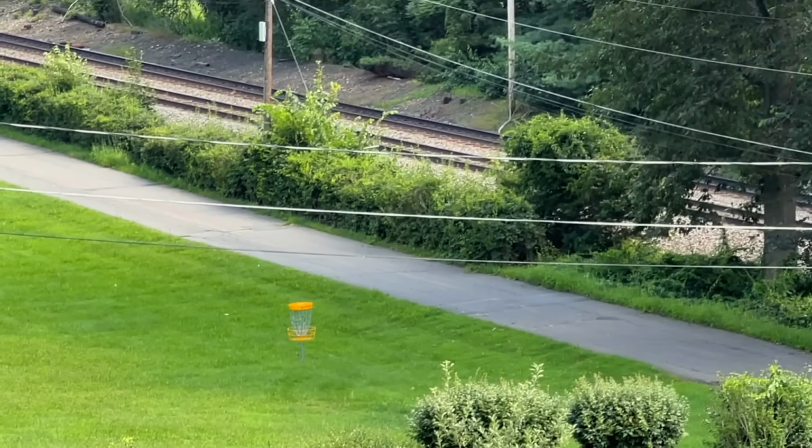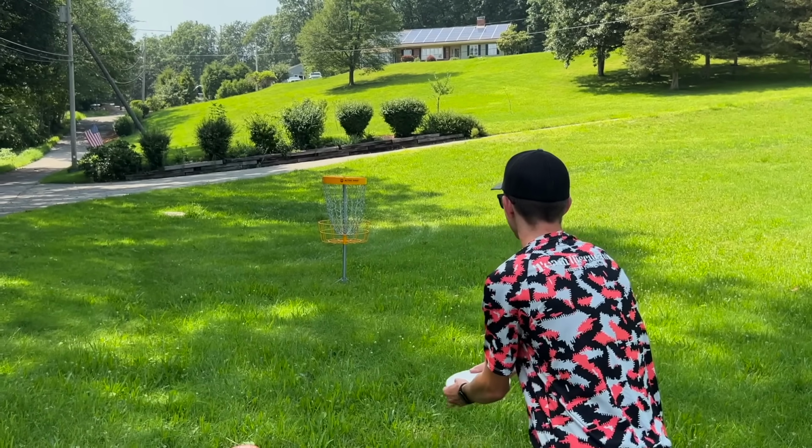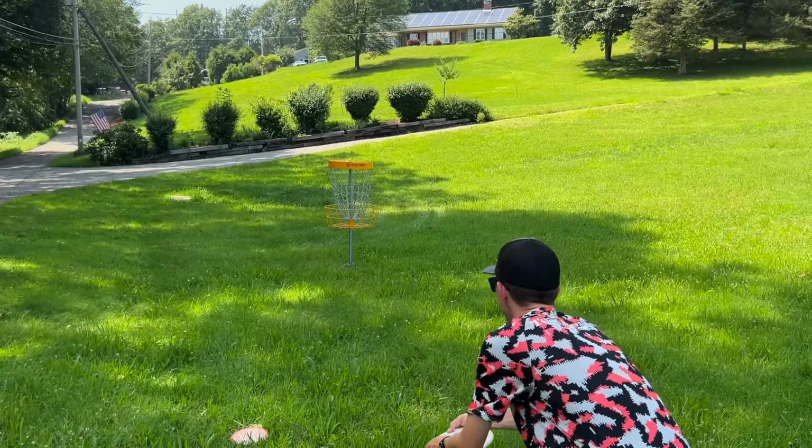Flip, flip, flip. Nice shot. I usually just use this course to chuck around when I don't want to drive anywhere. Then I can jump in the pool after. But one thing about my course is it really comes to life when we do glow golf. And that's how it all started, because this hole is just kind of a standard hyzer in the daytime, but at glow golf I make it an OB island with like neon rope. It's pretty sweet. Nice backdrop. iPhone footage is just so freaking clean.